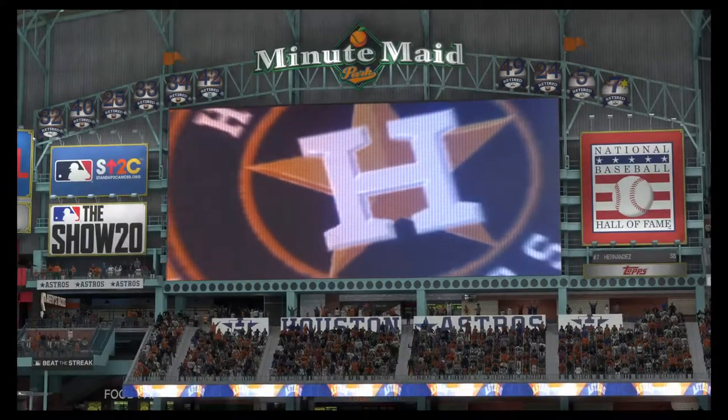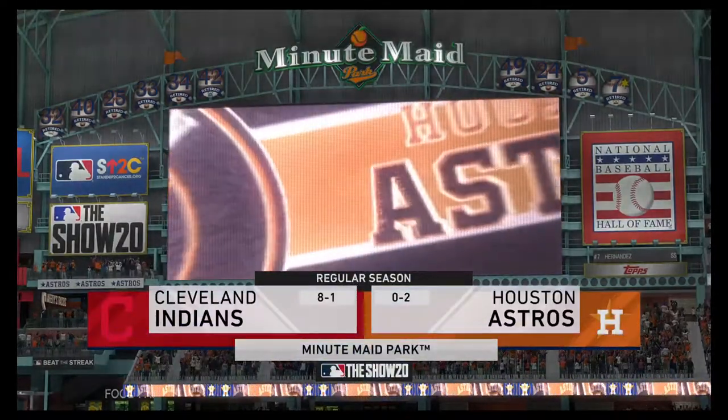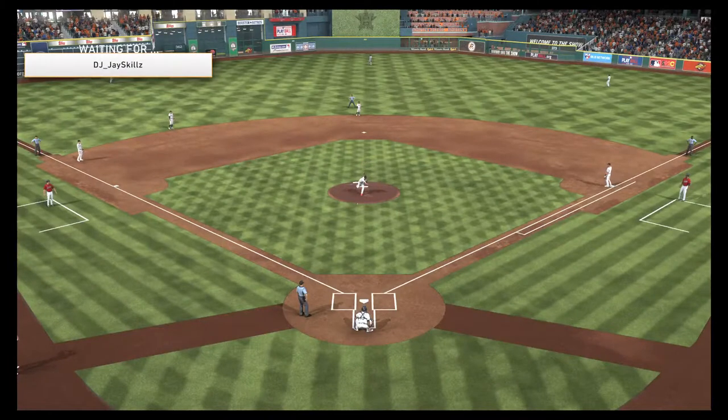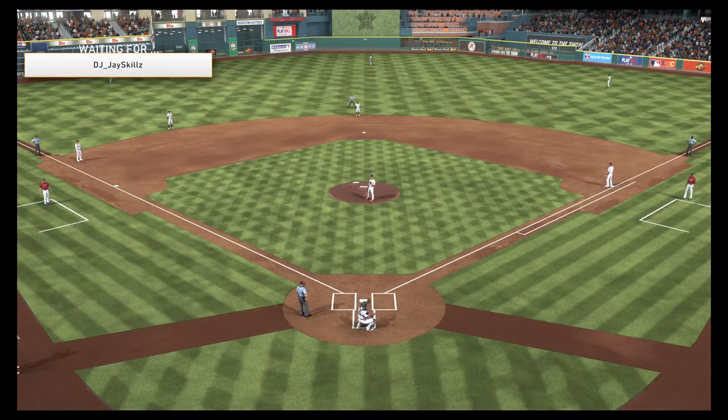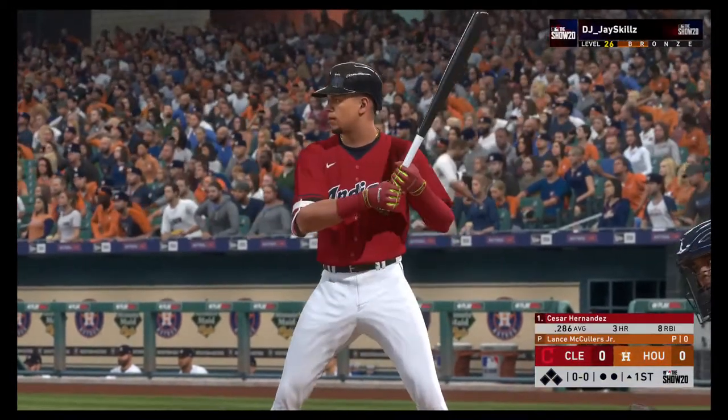MLB The Show's coverage of Major League Baseball is on the air. Ought to be a good one here between the Cleveland Indians and the Houston Astros. Into the box now, Cesar Hernandez. He will lead this one off today.